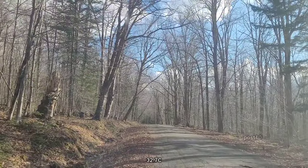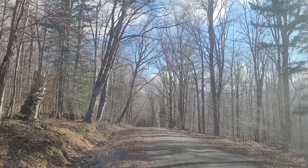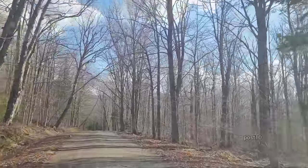This pipe right here does not have a blockage in it. That's just a bunch of debris in the ditch heading towards it.